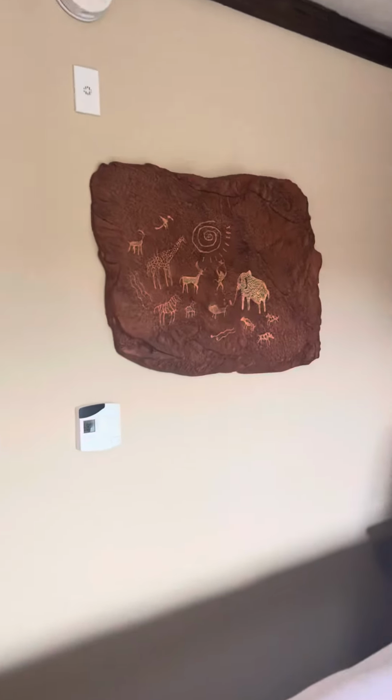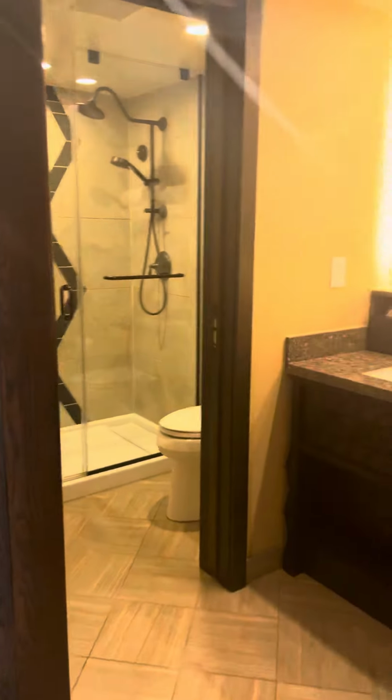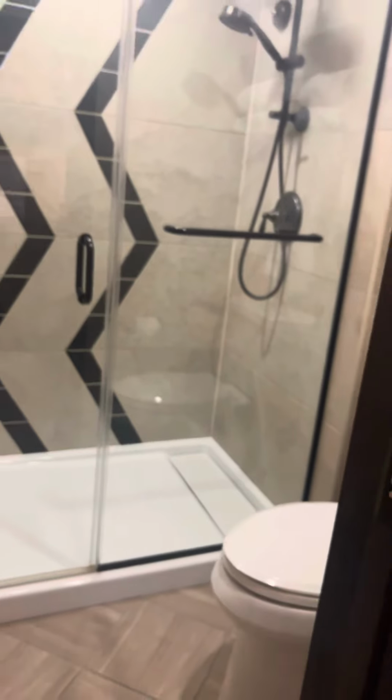I love that. And then you have your bathroom area here. Hakuna Matata. You have double vanity with mirror, all of the wonderful Disney H2O products, and then a separate door here with your shower.